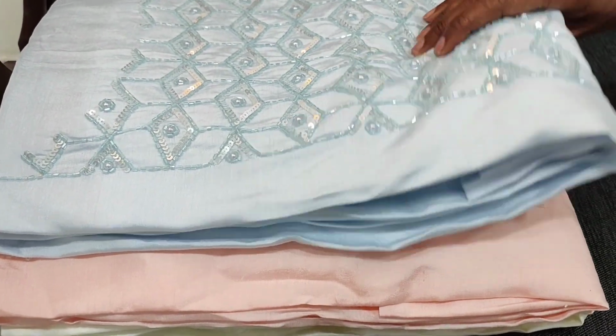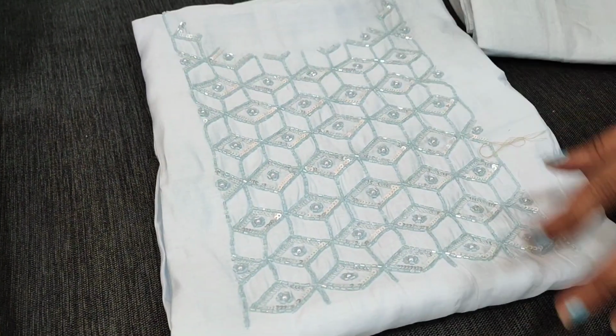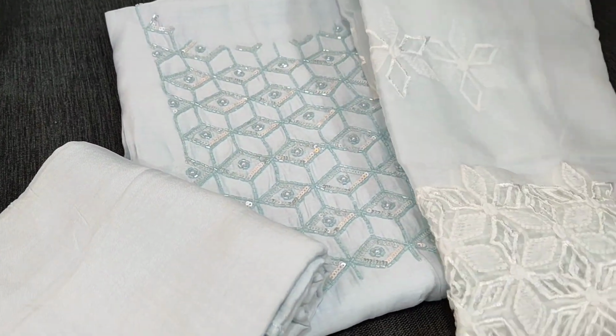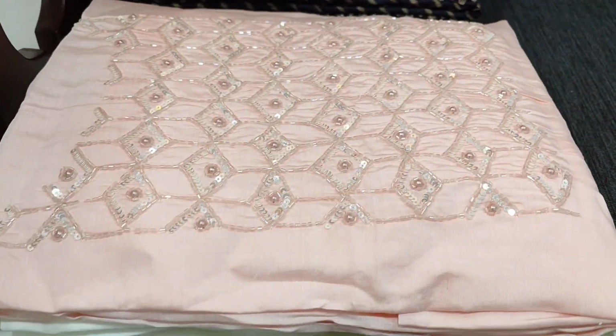The top fabric is premium soft silk cotton. The second shade we have is pastel blue, a very pale blue shade, very rich dress material, a designer piece. So this is the dupatta in organza with cut work detailing. So this is the second color.